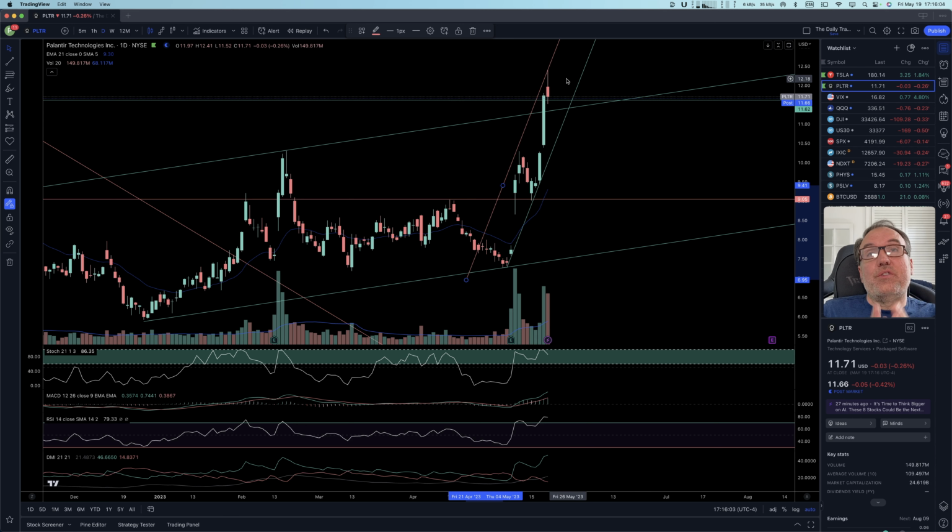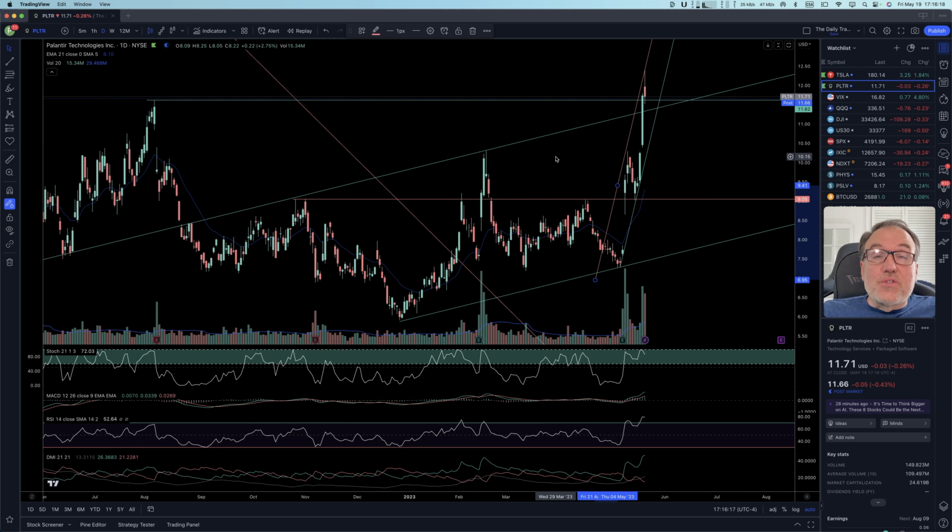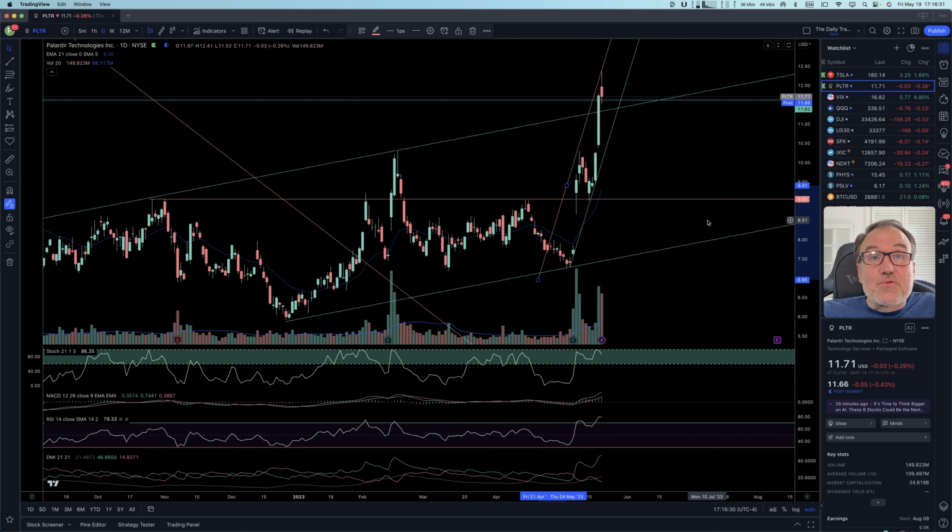When we have a bullish move like this that is steep, it won't last a long time. Also, when we have a very narrow bullish channel, it also won't last a long time. We should not get too excited that it's going to last for weeks. It could be just a matter of days, but still, let's just enjoy this ride.